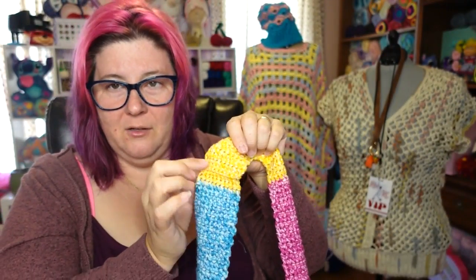So I decided to do back loop only in two rows here, so there's a weird little mark, but she's not going to notice it. She's not going to care.